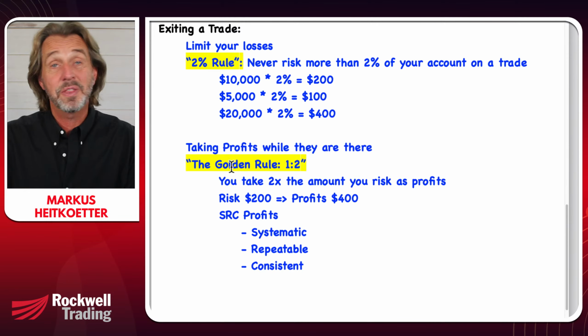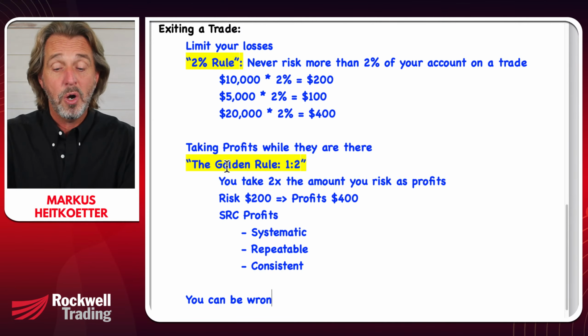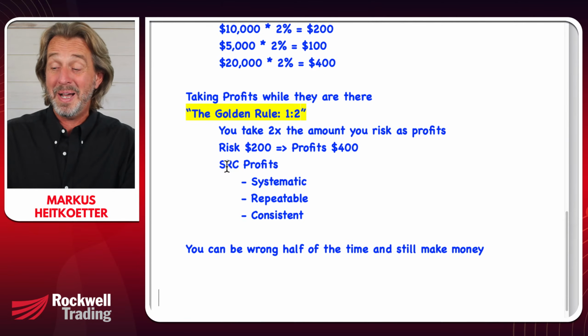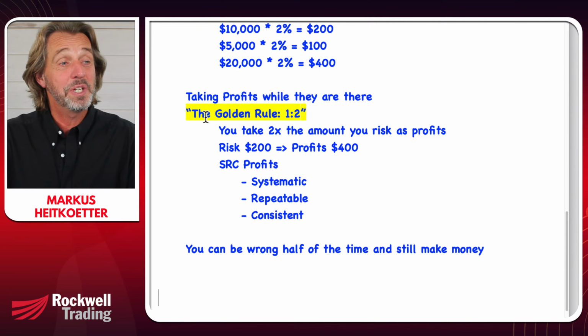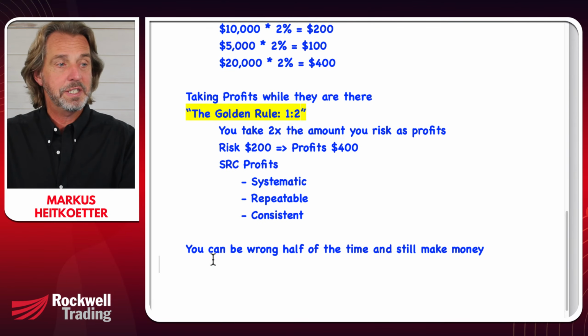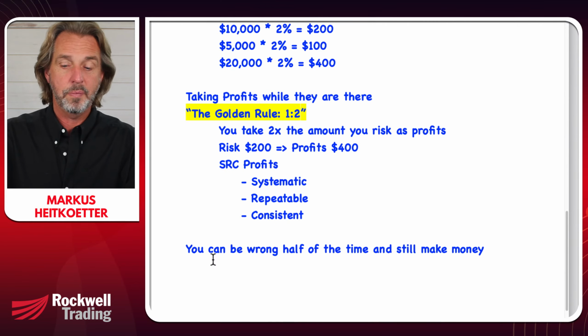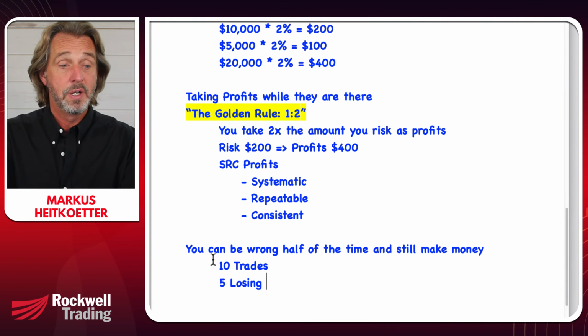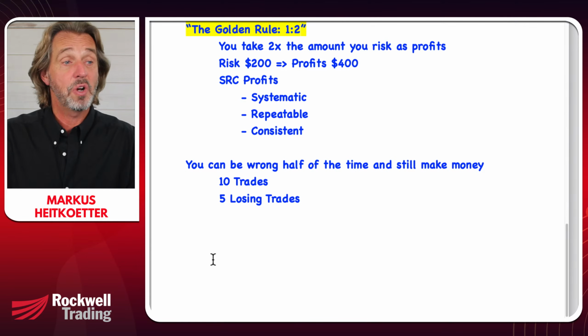Now, here is the super, super cool thing. When you apply the golden rule, you can be wrong half of the time and still make money. What? How is that possible? Being wrong half of the time and still making money? Well, let me show this to you. Let's use this as an example. Let's say that we are putting on a total of 10 trades, and out of these 10 trades, we have 5 losing trades. So half of our trades are losses.